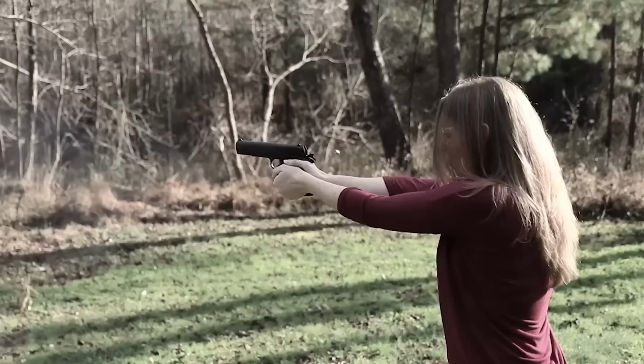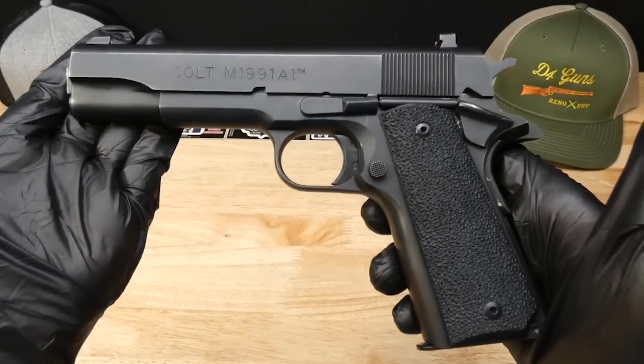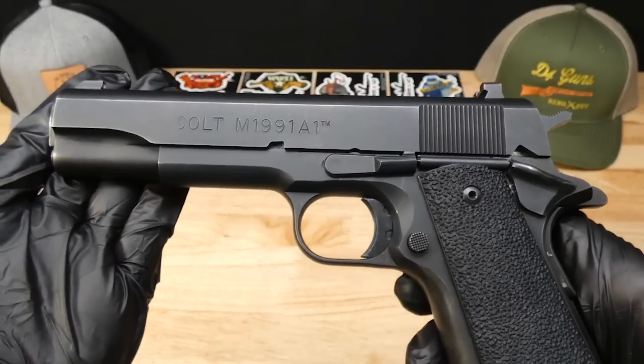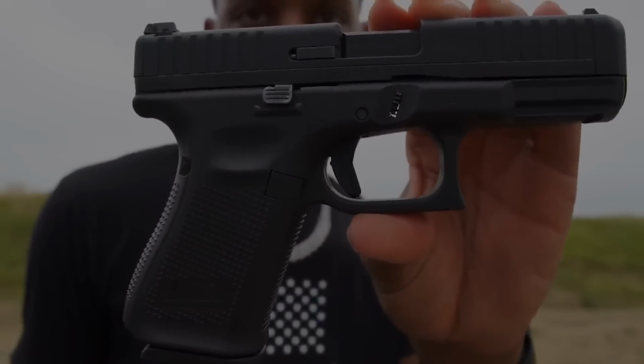So if you're looking for your very first pistol, whether for self-defense, plinking, or other reasons, you can trust that you're investing in a safe and reliable handgun that will stand the test of time. Taurus G2C, $200. Money talks.